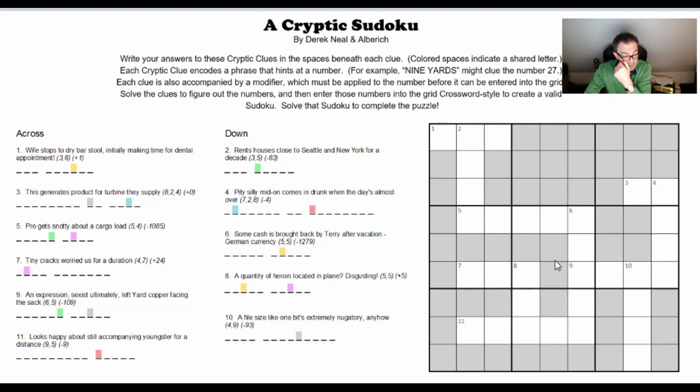And I suppose solving that would normally give me a load of starting letters, but here it just gives me some R's. And let's try this one. A quantity of heroin located in plain disgusting. Quantity of heroin.